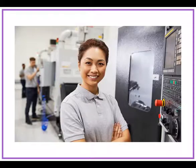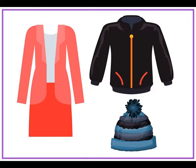Meet Lee Na. Lee Na is a materials engineer who specializes in textiles. A textile is another word for a material that is made of fibers, like clothes. A materials engineer creates and tests new textiles that are used to make clothing and other products.